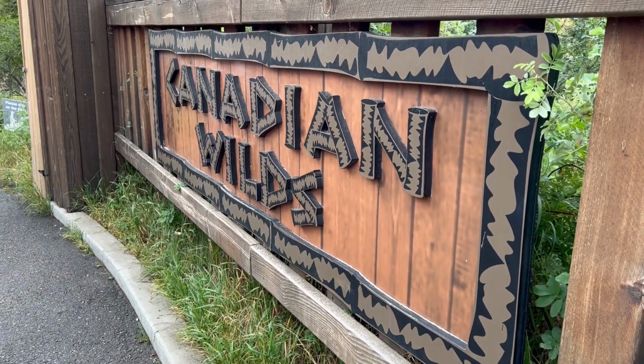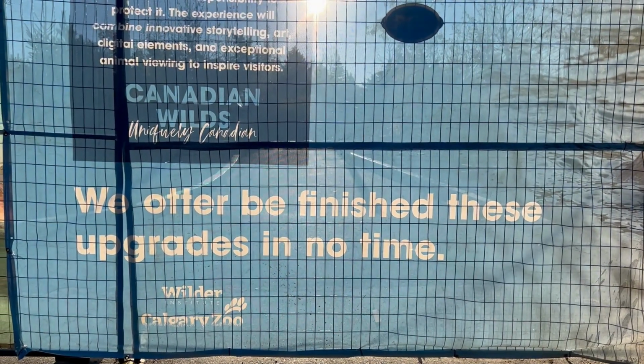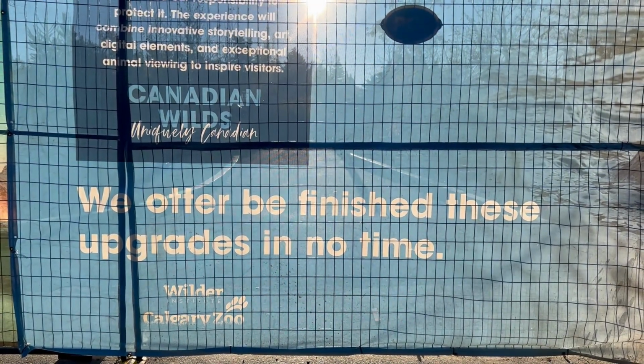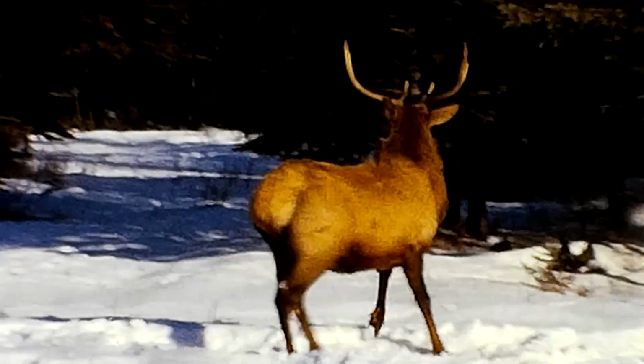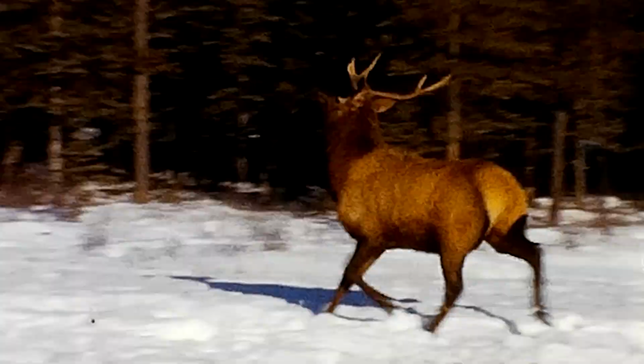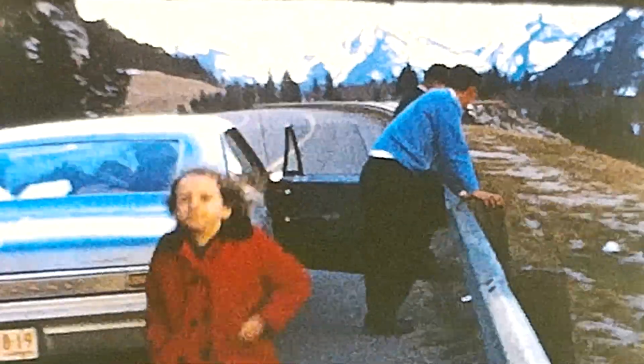Now, I'm skipping the Canadian wilds, which are largely under construction. This has long been a skippable section for me because I live in Canada, which means I can just see these animals. Wait. Okay, before I show you this clip, I need to tell you, do not do what these people are doing. Give animals their space, be respectful, and don't put yourself in danger. But this is an interesting clip of some of my ancestors.